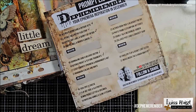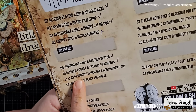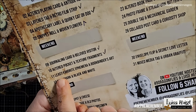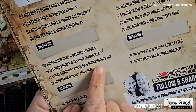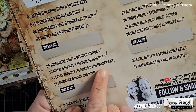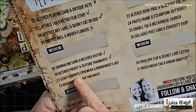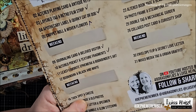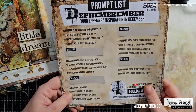With another prompt. And that is going to become an adventure, I think, because the prompt for tomorrow is least favorite ephemera and bookbinders art. I am not so sure if I'm looking forward to tomorrow, because we shall do something that we usually don't like to do so much. But, well, let's see what tomorrow brings.